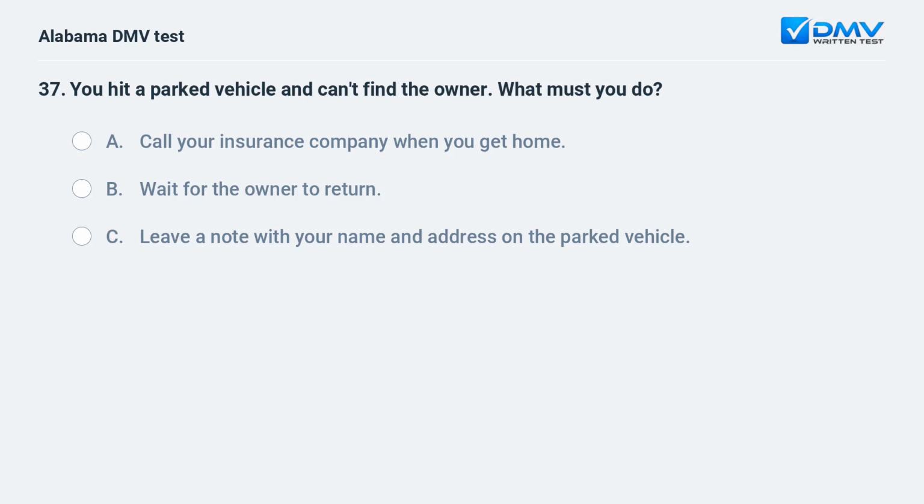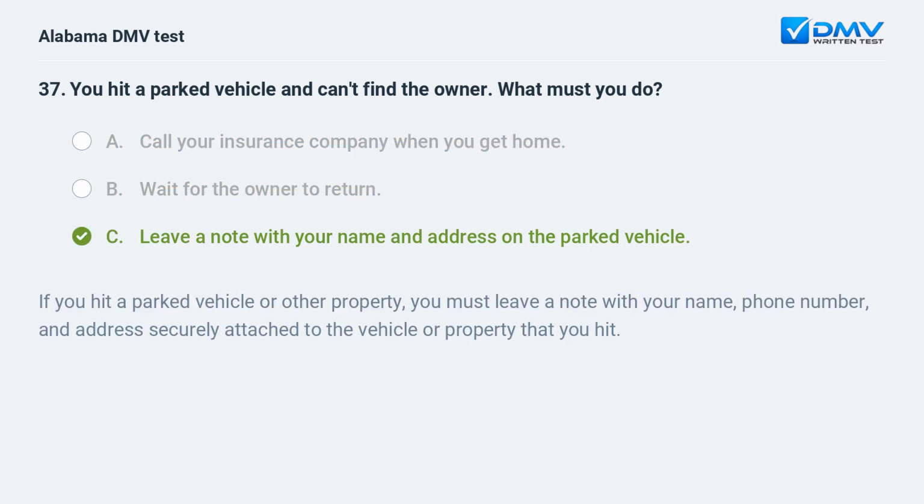You hit a parked vehicle and can't find the owner. What must you do? A. Call your insurance company when you get home. B. Wait for the owner to return. C. Leave a note with your name and address on the parked vehicle. C. Leave a note with your name and address on the parked vehicle. If you hit a parked vehicle or other property, you must leave a note with your name, phone number, and address securely attached to the vehicle or property that you hit.